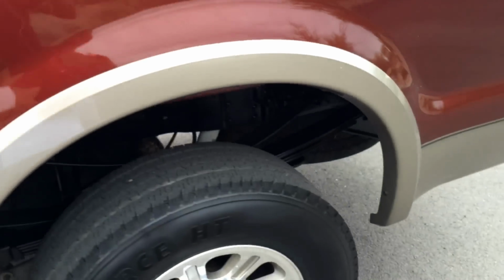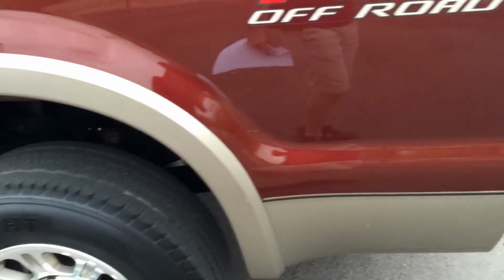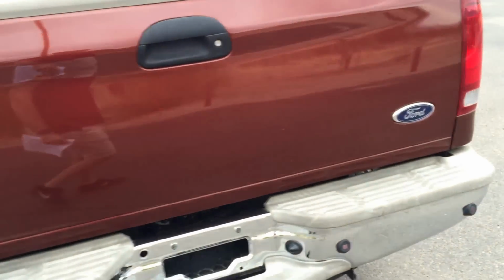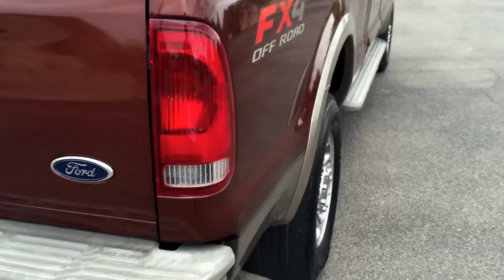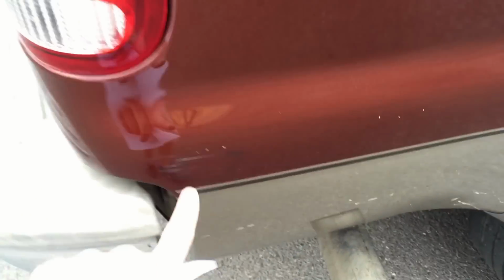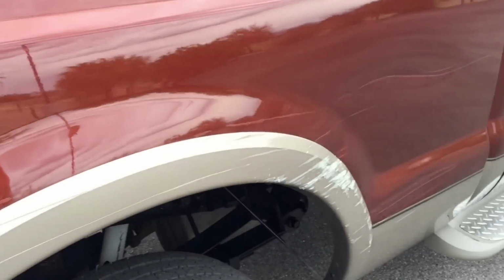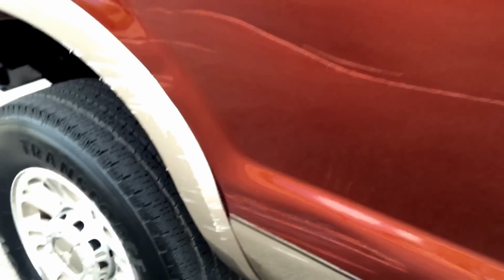This side's all pretty clean. You can see the tires. We've got close-up pictures of the tires. So if you take a look at those pictures, that will be good. And here we have some good-sized scrapes starting here. The nasty part's over here. So if you want this to be really clean on a solid truck, you'll definitely want to have this painted.